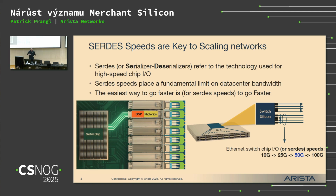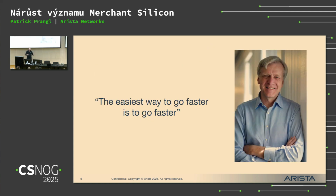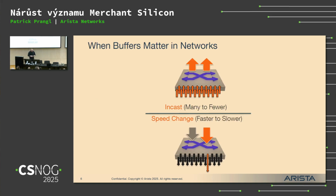So I need half of the lanes to do the same, which basically means I can double my bandwidth if I have the same amount of SerDes links. And there is a saying of our Andy Bechtolsheim, which is: the easiest way to go faster is just to go faster, right? It sounds logical, it sounds simple, it's not, but I will tell you more about that later. I don't want to bore you with all the details about SerDes and how the bits are going.